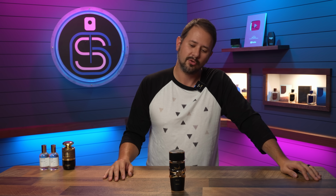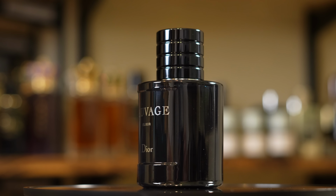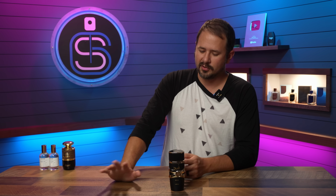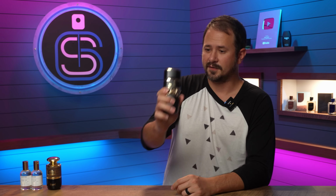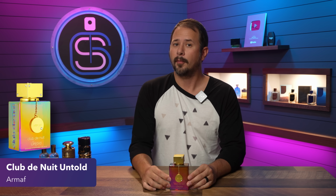Yeah, it's got that classically masculine scent profile to it. It does have a pretty good punch, maybe not quite as strong as Sauvage Elixir is, but still a really good buy overall. This is probably one of the more popular, more hyped clone fragrances over the past year or so, but it's for good reason. This is very solid.